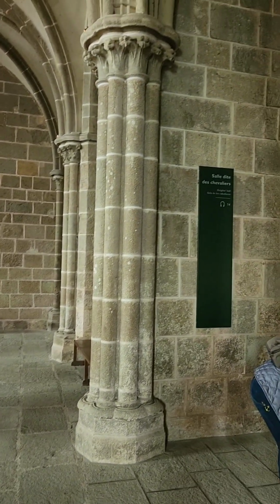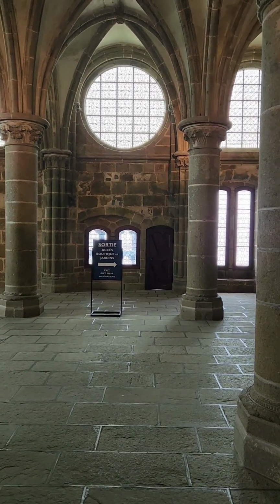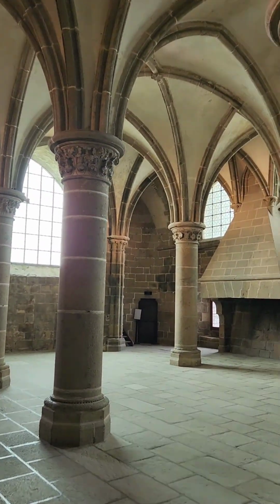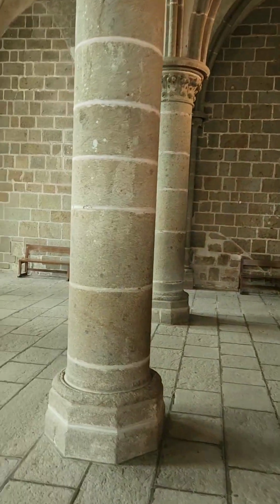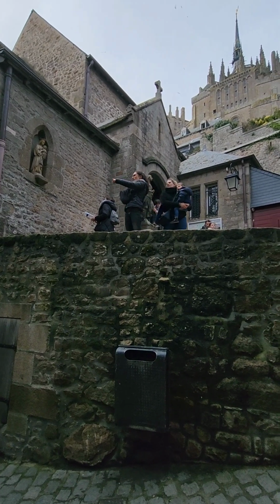This looks like the end of the tour. This is Knight's Hall. There's Christine. Because it says sortie, which means exit. Gift shop and gardens. Mont Saint-Michel. Mon ami. Christine ducked in that little chapel.